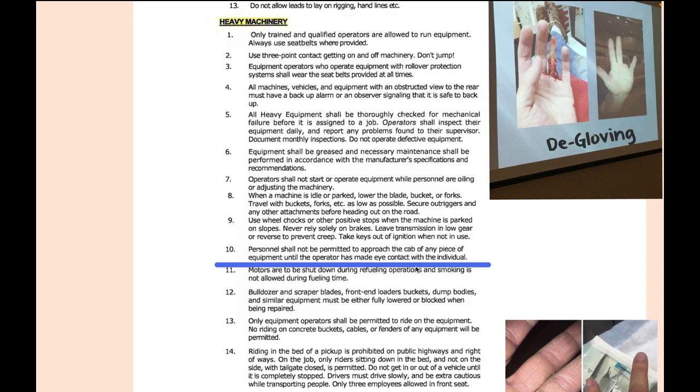If there's not, it needs to be tagged out and repaired prior to any more use. It has to be thoroughly checked every day for mechanical failure, and the operators have to inspect the equipment every day and report any problems they find to the supervisor and through HCSS, our safety inspection software. Don't operate defective equipment.